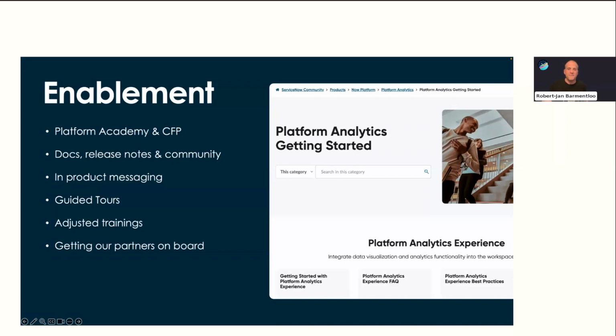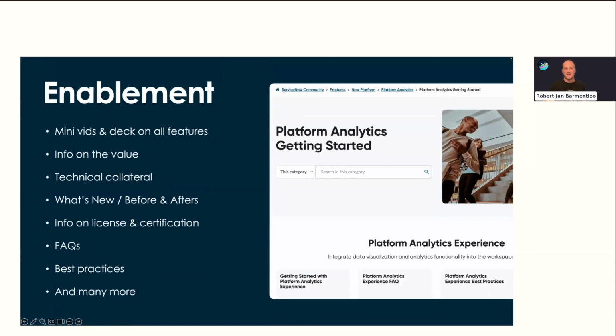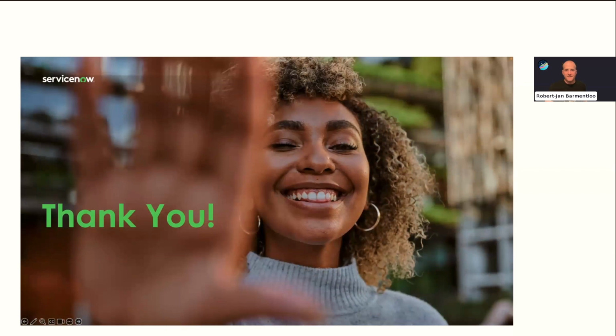And one thing that we're currently working on is what I tend to call the enablement toolkit. That enablement toolkit has a ton of material, like mini decks and 2-minute or 3-minute videos on the how and what of all those next experience features. There's generic information on the value and benefits, as I mentioned in this presentation. There's technical documentation on the change itself, the what's new, the before and after materials that I showed. Maybe the impact on things like certifications or licensing, frequently asked questions, best practices, many more. That concludes my presentation side of the house.